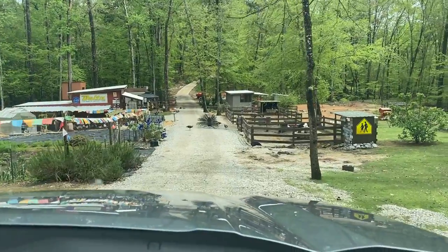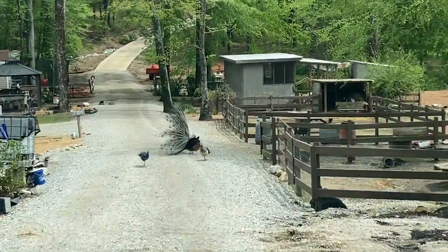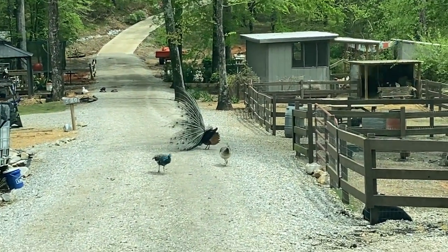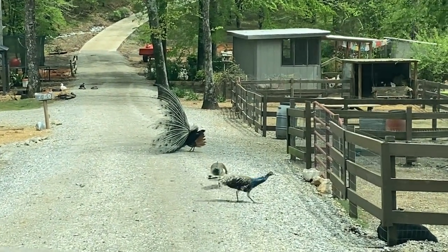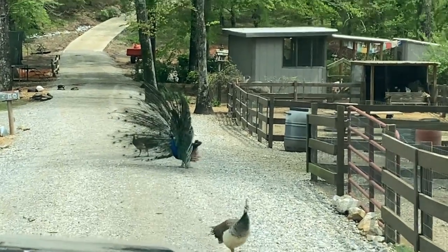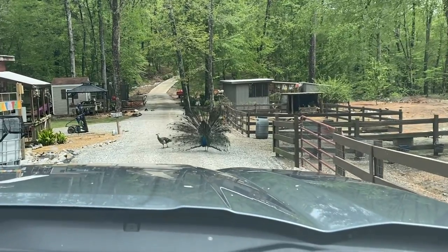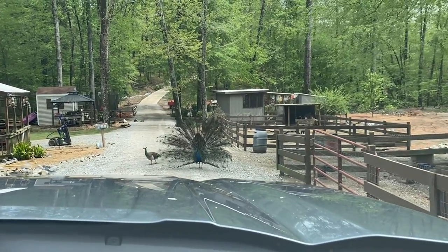Here we are headed to the farm, and look at Scott and all his women. Look at how all three of them are gathered around him. I think they're ready to hitch a ride. They're coming this way. They said, to the farm we go. A peacock roadblock. He's not going to get out of the way. Beep, beep. I don't blame him.